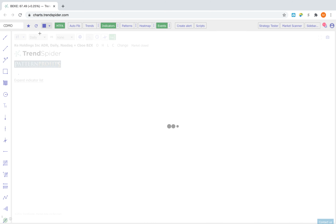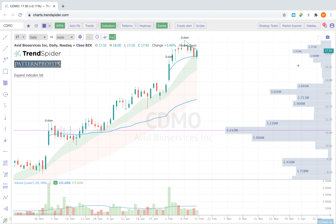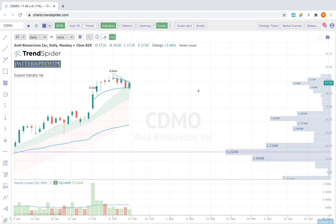CDMO, we have a VWAP pinch up high off of the breakout here, flag formation. The VWAP off of the breakout here held as support Thursday and Friday. You now have this little descending trend line and the VWAP off of the high above.